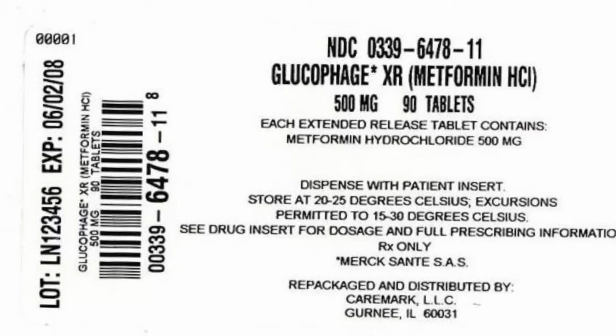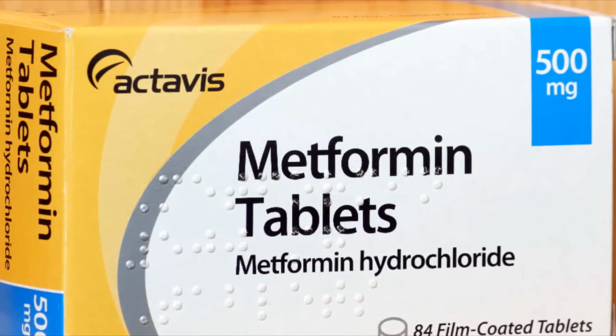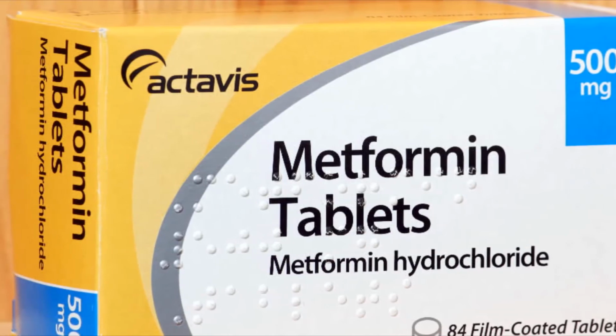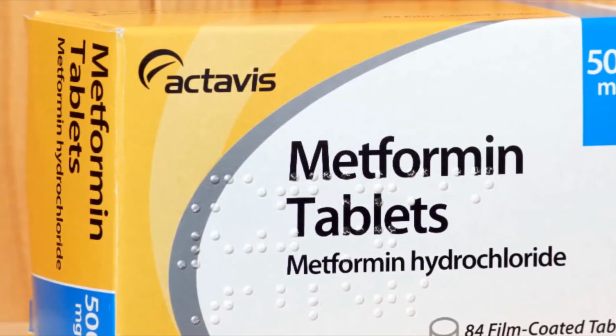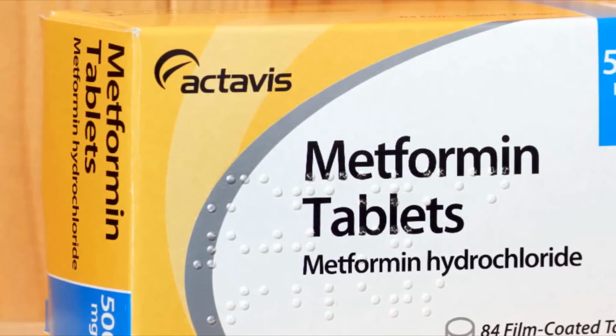Limited published studies report that metformin is present in human milk. However, there is insufficient information to determine the effects of metformin on the breastfed infant and no available information on the effects of metformin on milk production. Therefore, the developmental and health benefits of breastfeeding should be considered along with the mother's clinical need for Glucophage and any potential adverse effects on the breastfed child from Glucophage or from the underlying maternal condition.